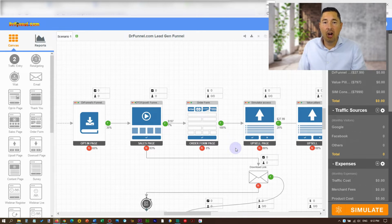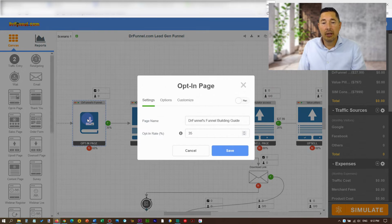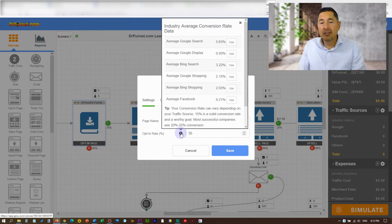I believe that the opt-in rate, so the people who actually visit the page and then go on to order the ebook, will be very high, as high as 35%, as you can see here. That is higher than the average. You can also see the average by double-clicking on the step. And if you then click on the I, you can see what the average is.